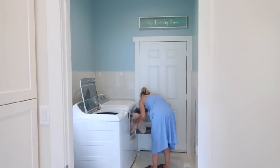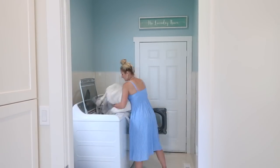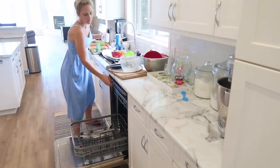All right, so while I'm cleaning the kitchen, I'm gonna throw in a load of laundry. So I did some towels earlier. I'm gonna take that over to the couch and I'm gonna get that folded later. And I'm throwing a blanket that I washed into the dryer.